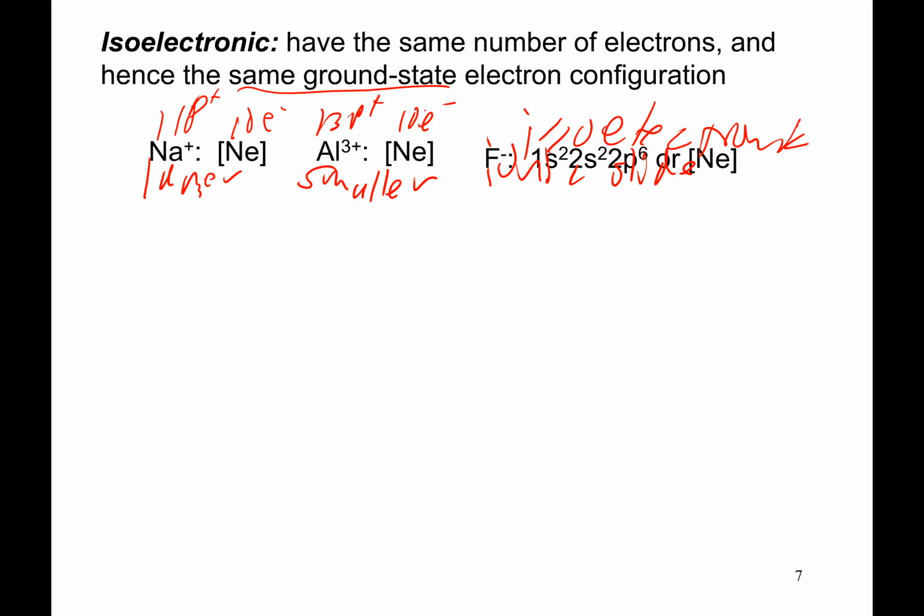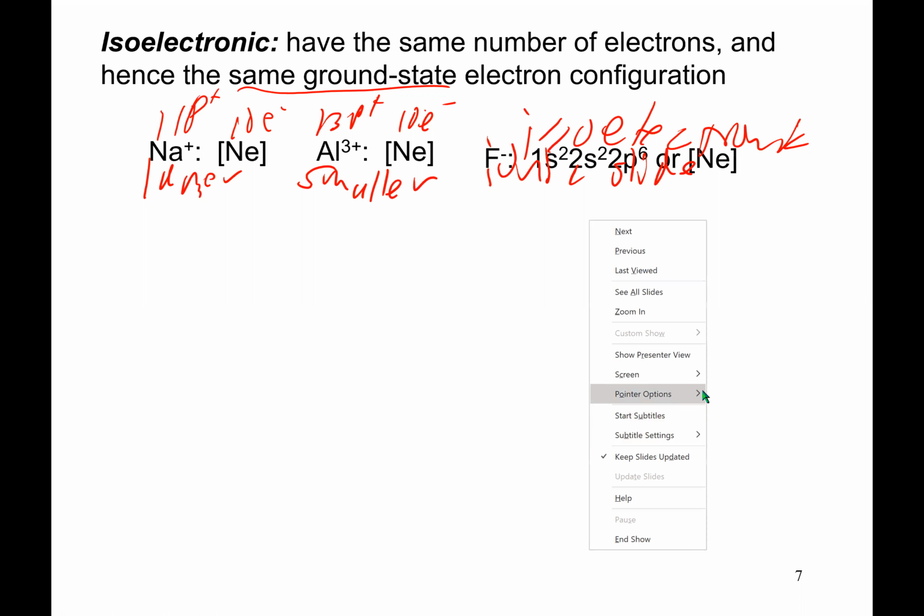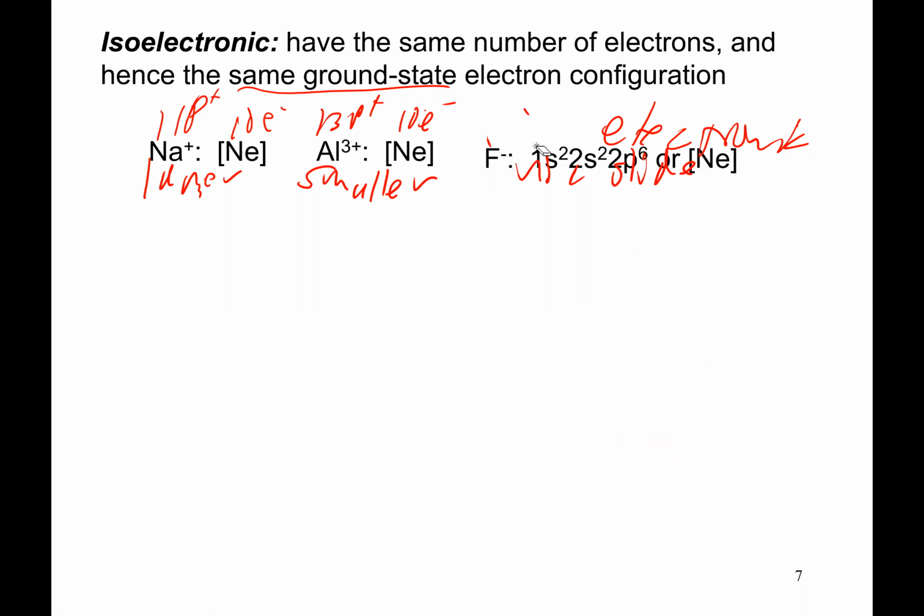Okay? But when you add electrons, let me erase part of this using the eraser here. When you add electrons to this, what's going to happen? Like the fluorine -1. This adds 1 electron to it. This is the largest. Why? On the periodic table, what number is fluorine? How many protons does it have? It has 9 protons, okay?